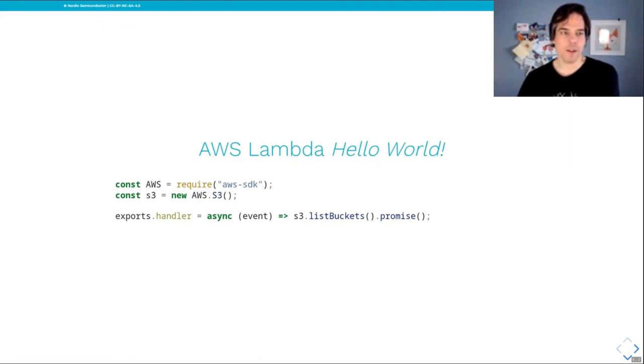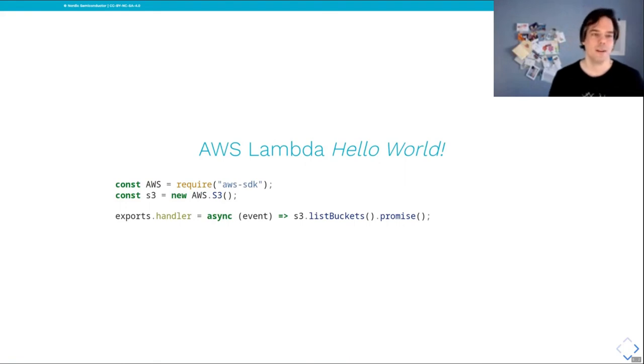Here's the hello world for a Lambda function. This is all the code you need in order to get it executed. What this code does is list the buckets on S3. S3 is a blob storage where you can store any binary data under a path. You could think of it as a file system, but it's also a serverless service, meaning you have the ability to create a file there and then retrieve it later.